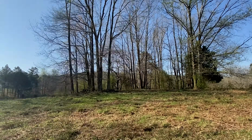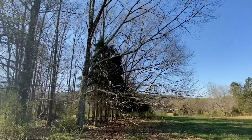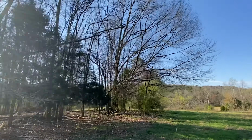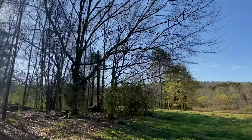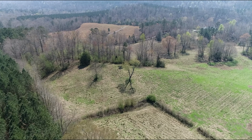We just recently had the property bush hogged, and now it looks like this. And there's more bush hogging that needs to be done. It's just for this time of year you can't get to it all. But there's another potential pond site just below there, in the direction that we're looking.